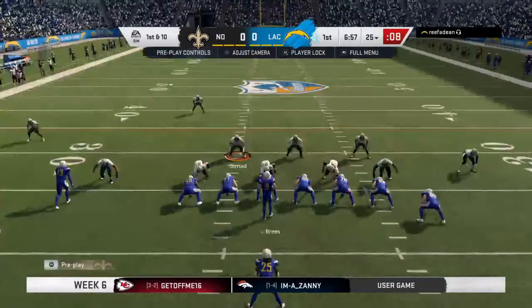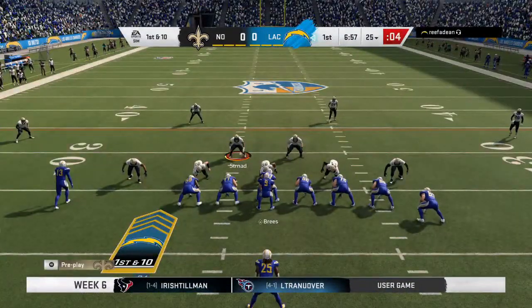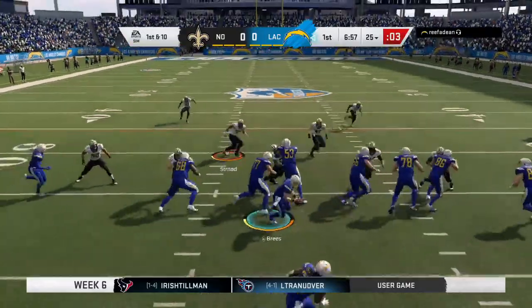Ready. Yellow lady. Hey, eat. Hey, let's get off the field, D. Let's get off the field.